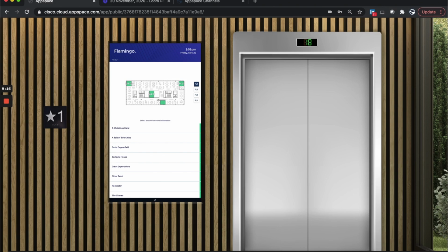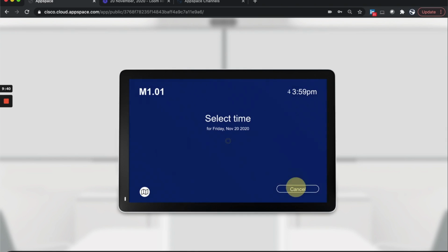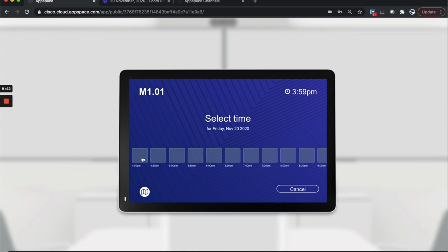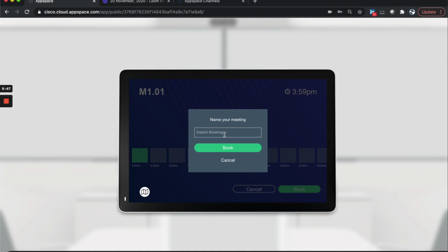I'm now ready to move on and climb into the elevator. As I arrive on the 4th floor next to my meeting room, outside the meeting room there's the new Cisco Navigator. This touch panel runs the Appspace room scheduling experience. And as you can see from here, if the room has not been booked, I can go through a booking workflow. I can also do a booking in advance and just select a time slot that I want to book and confirm the name of the meeting.